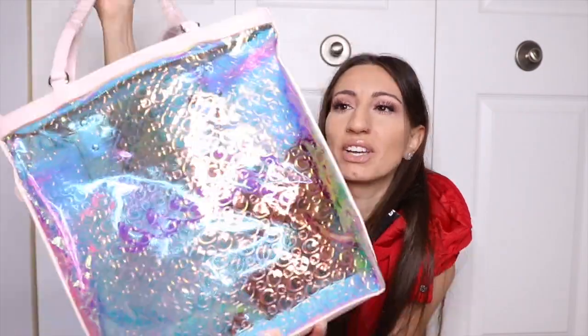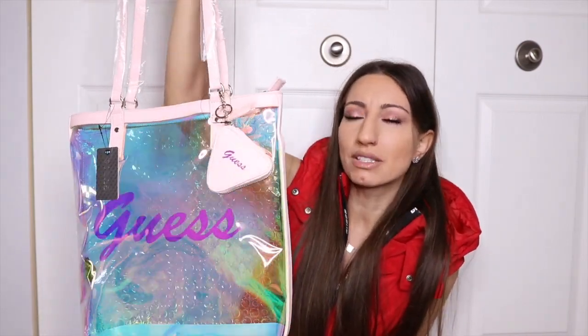Without all the packing inside, it looks like this. It's super sturdy. Look at the back. It has the Guess logo embossed on it, and I know this is for summer or a vacation, and it's not really a winter bag, but still I'm gonna save it and use it next year, because who doesn't want to wear something like this to the pool or when you're traveling on vacation? I think this is the perfect little bag.